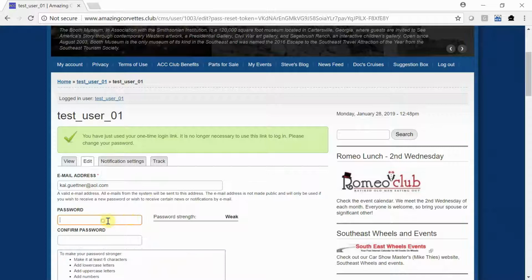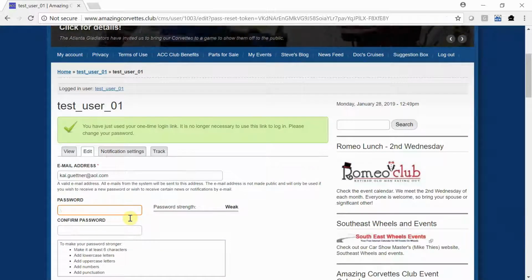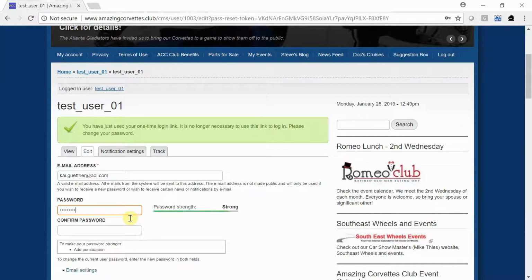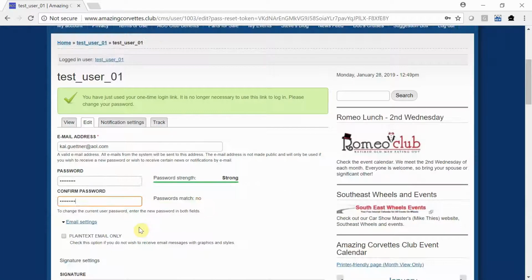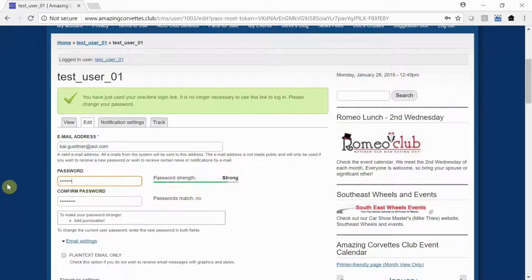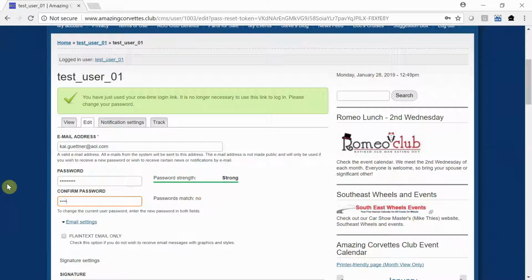So at this point, I can go ahead and reset my password. I will give it a new password. And the password should be letters, numbers, uppercase, lowercase, whatever you'd like to use. Pretty much any combination can be used. If it's something that you've used that's incorrect, it'll tell you. And if you don't enter the password correctly twice, as I did wrong, you'll have to re-enter it. You have to make sure it says match. So let's do it again. There we go. Now the password matches.